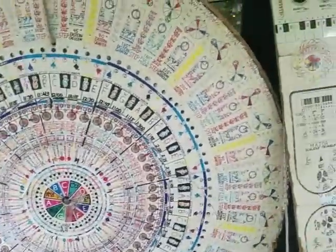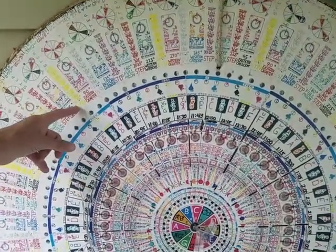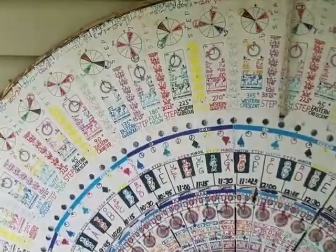How long did it take you to draw this? From the time I had the dream until I had it out to about here was 6.5 years. Amazing. Then I had a second dream.